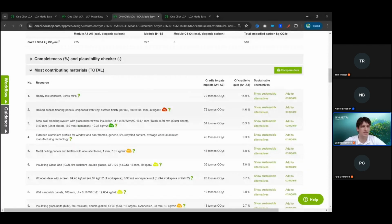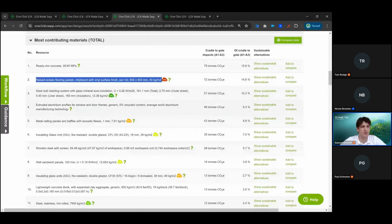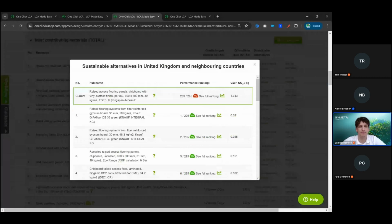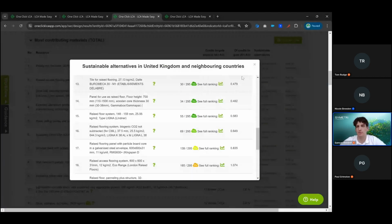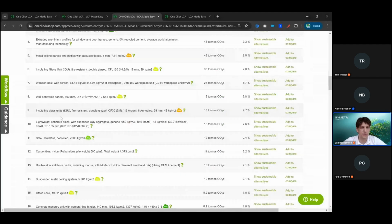So you can see which materials within the building are producing the most amount of carbon. For example, this raised access flooring panel is 72 tons of embodied carbon, and that's 14% of the project. So I could then show sustainable alternatives, and it will give me a list of other similar materials with similar properties that would be a more sustainable choice to go with. So it's great for improving the decarbonization of your project.